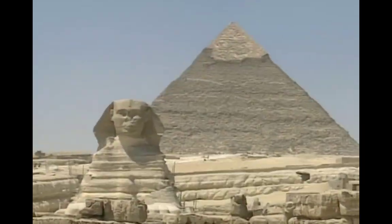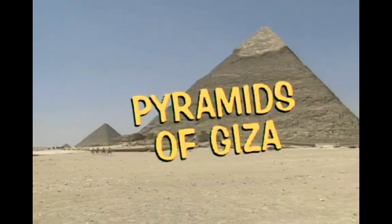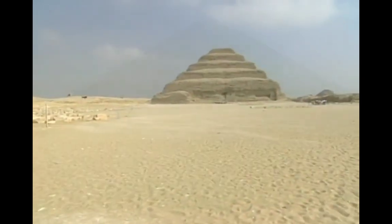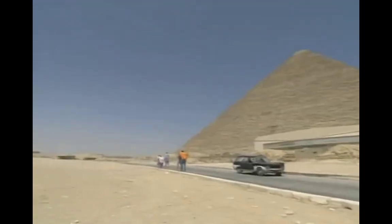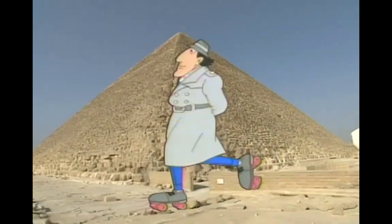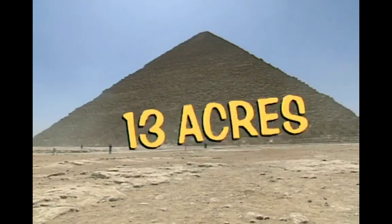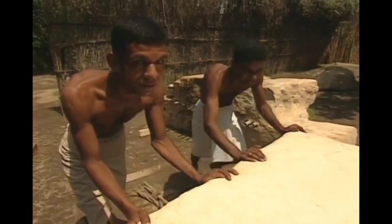Located just outside Egypt's capital city of Cairo, the pyramids of Giza are the tallest monuments ever created to honor Egypt's royalty. The Great Pyramid was built around 2600 BC as a tomb for the pharaoh Khufu. Wowzer, no wonder they call this pyramid great. It's as tall as a 40-story building. It covers 13 acres and is made of 2.5 million blocks of limestone. Looks like we'll be taking the stairs.